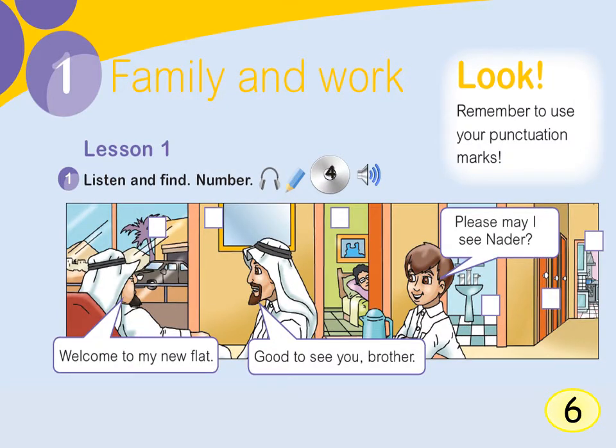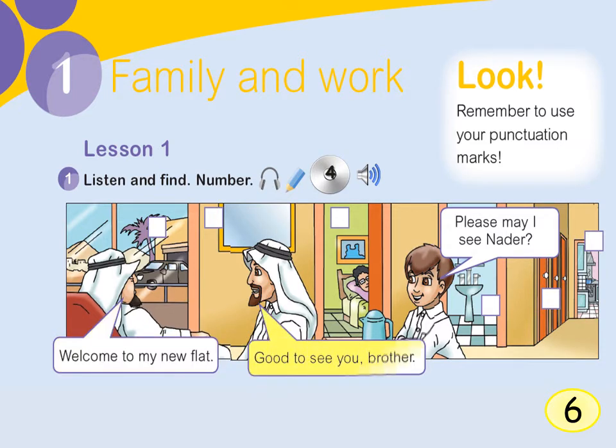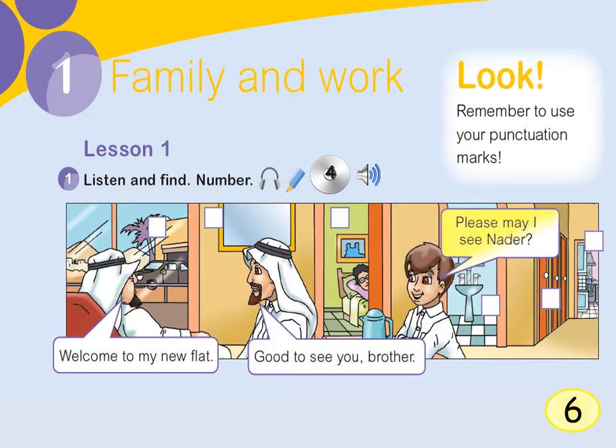Unit 1, Family and Work. Lesson 1, Activity 1. Listen and find. Welcome to my new flat. Good to see you, brother. Please may I see Nada? Yes, of course. He's in the bedroom. Would you like a drink, Mohammed? Yes, please. Phew, it's very hot. Now, let's see your new house.